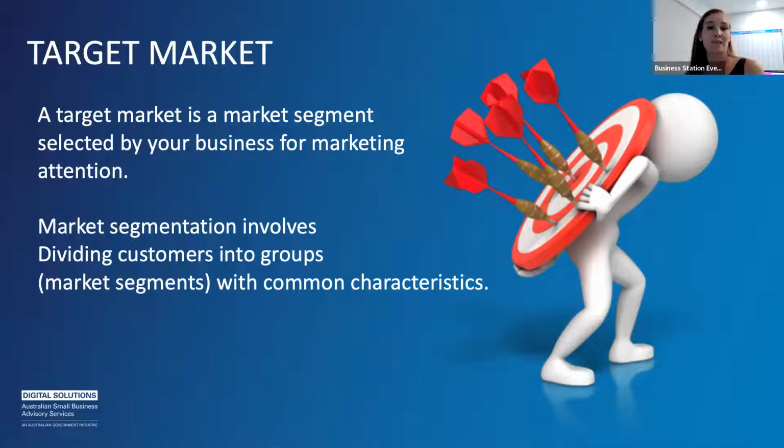Now, the third is that they have to be large enough to be financially viable. So you might have a market segment that comes through your door and customers that you regularly get, but they have to be big enough to support their own marketing campaign or advertising campaign for them to be a target market for you. So you're not going to say no to those people that come through your door, but you do really need to make sure that if you're diverting your marketing attention to them, you're going to get that return.